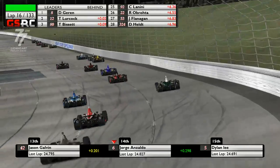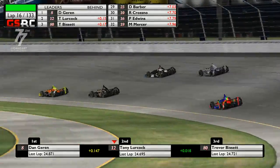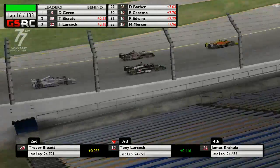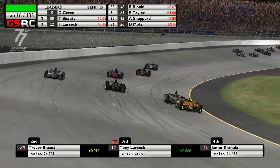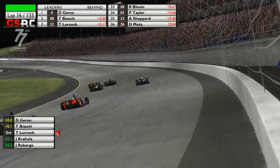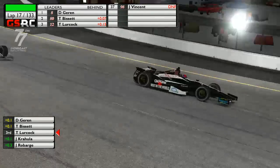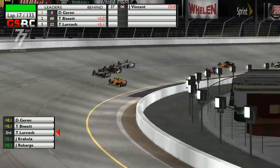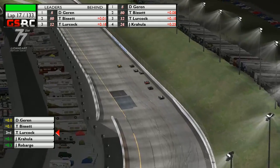Yep. Speaking of picking up where they left off, Tony Lurcock, Dan Guerin, Trevor Bissett, and James Krahula. You could throw a blanket over those 4 cars. They are all over the rear wing. Everybody's trying to get up there. You see Krahula running that really high, wide, and handsome line, because up there no one's running, so he's going to get the maximum downforce. And then you get a great run off that corner and pull up a draft on the guy that you're trying to run up to.